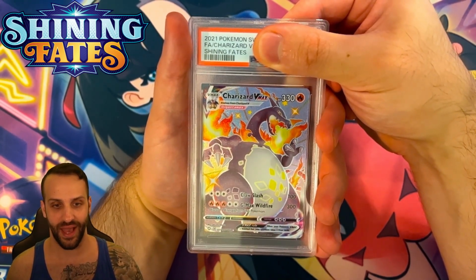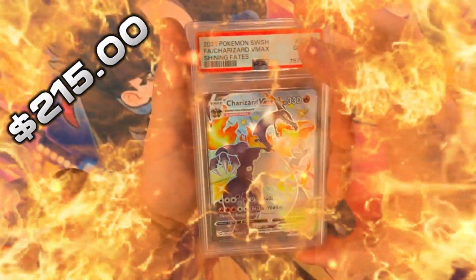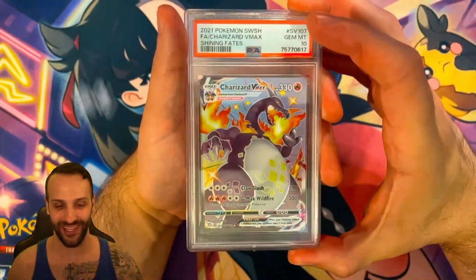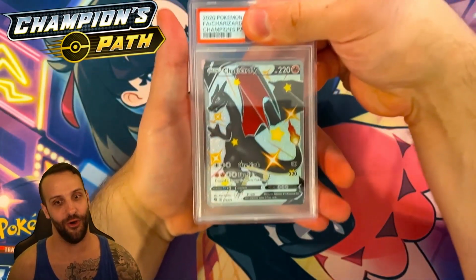Charizard VMAX Full Art. Can we get a 10? We got a 10, baby. Let's freaking go. We're getting down to the wire. We have some big hitters coming. All right. Oh, my gosh.